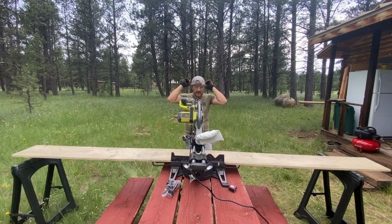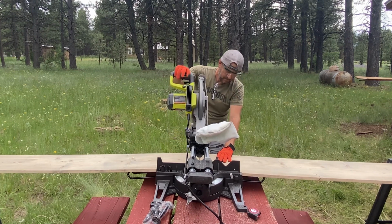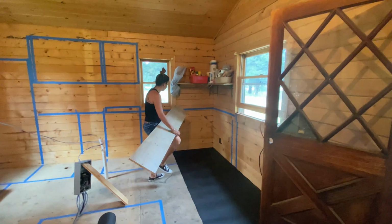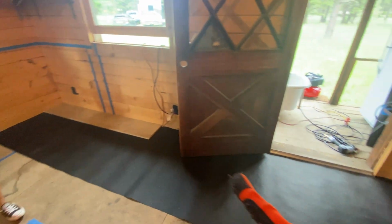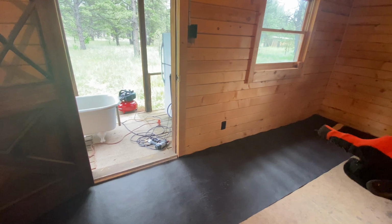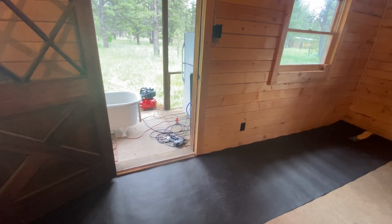All right, our first official cut. So the first piece we're going to tuck underneath there. That's a 6-footer. Then we're going to run a 12-footer across here so we don't have a seam at the door. And we'll do another 6, just shorter than 6 foot here. And then the next one will be 12 inches wide. The next one is 6 inches wide, and they're 16 feet long. So we'll probably just run one full length.